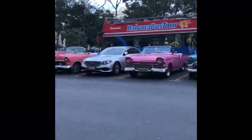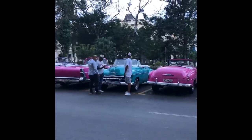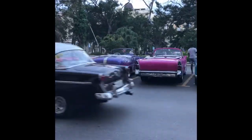We started in the central part, having a little walk around and getting our bearings, and here are some of the photos and videos that we took.